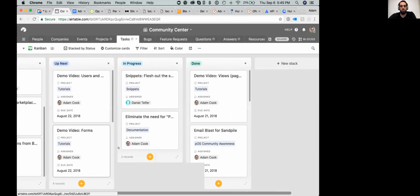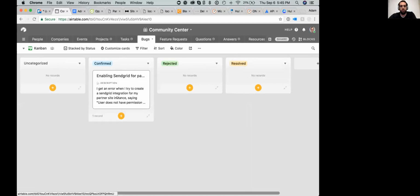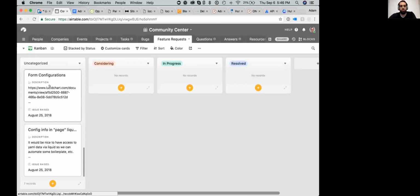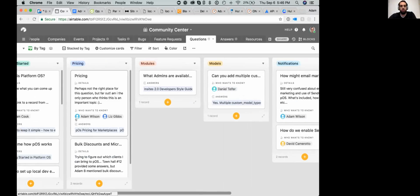And when I'm done with them, I come over here. I pretty much got stopped when I got sick, so I'll continue on. But there's a place you can report your bugs if you find them, and the engineers will actually push this along to show status on it, make feature requests and questions for the community or for anybody. And they're just categorized here.